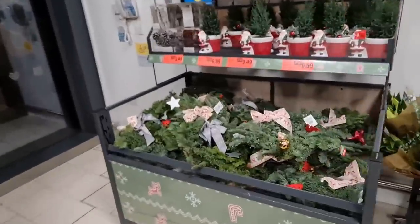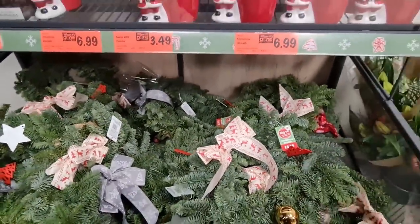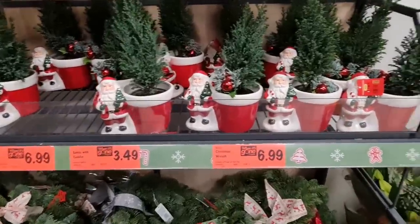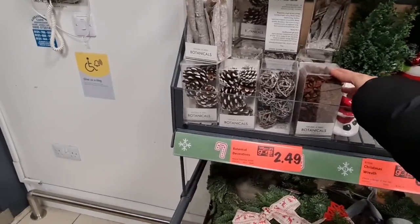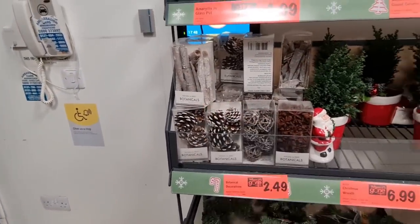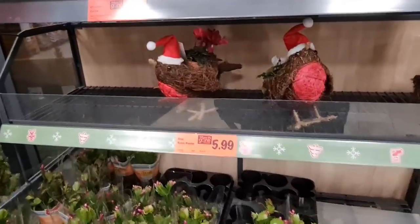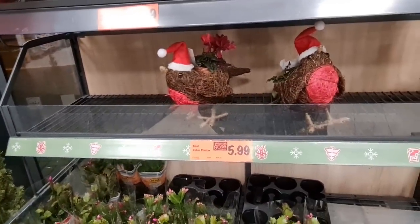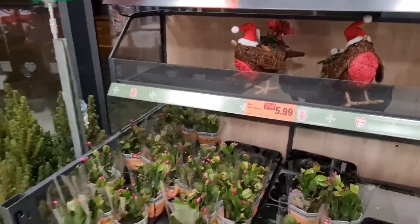We've also got some wreaths in. Christmas wreaths are $6.99. I really like these. And these are really good. I might pick some of these up actually, especially these ones. They've got a robin here, a robin planter. The plants are looking a little bit sorry for themselves, but I think that's a good price.